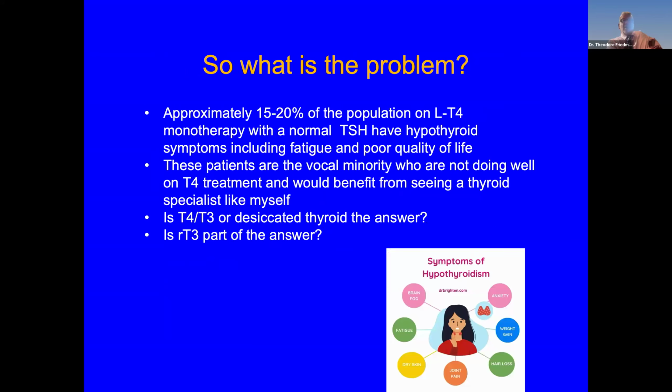So what's the problem? About 15 to 20% of the population on levothyroxine monotherapy, meaning they just get T4, have a normal TSH, but they have hypothyroid symptoms, including fatigue and poor quality of life. Several articles have been written about this. These are the vocal minority of patients who are not doing well on levothyroxine and would benefit from seeing a specialist like myself who can give them various combinations and try to figure out the best combination for treatment for them. So the question is: is levothyroxine plus liothyronine the correct answer? Is desiccated thyroid the correct answer? And is this hormone measurement called reverse T3 part of the answer?